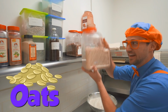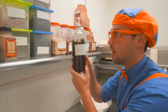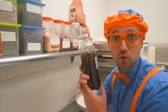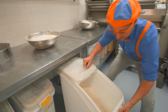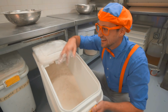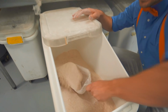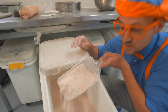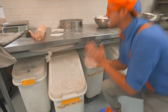Wow, and oats. Kind of like the stuff you have in the morning sometimes. Whoa, pure vanilla bean? No way, this stuff takes like 2 years to make. That's crazy. Ooh, and down here, check it out. It's flour. Whoa, it's so soft. And there's other kinds of flour. Check it out. See, this is a lot darker than the other one. The other one was white, and this one kind of looks brown. Interesting. Okay, let's put that away, and let's get to baking.